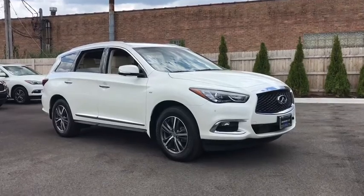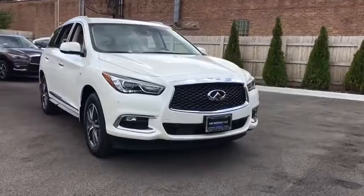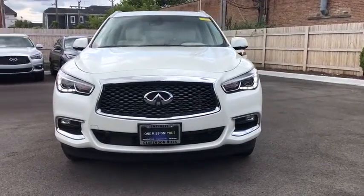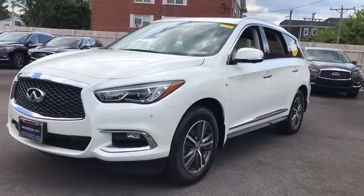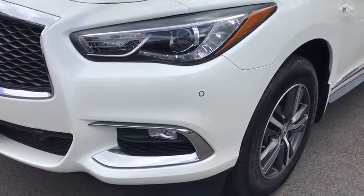Looking for the right vehicle? Check out the 2019 INFINITI QX60. The INFINITI QX60 is the perfect blend of luxury and practicality. This crossover SUV not only provides ample space for passengers and cargo, but also an interior that screams luxury.